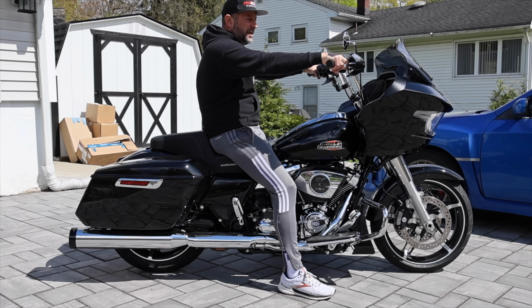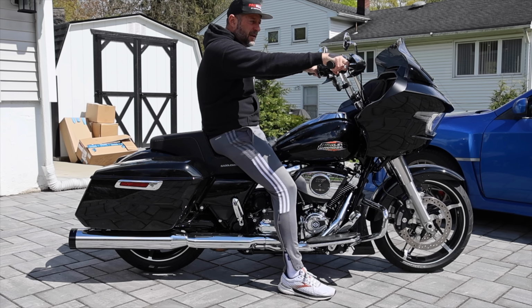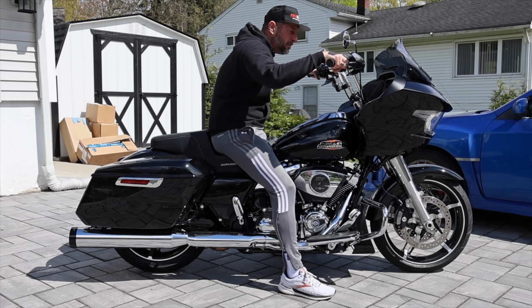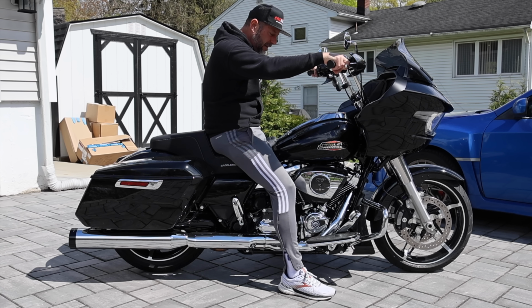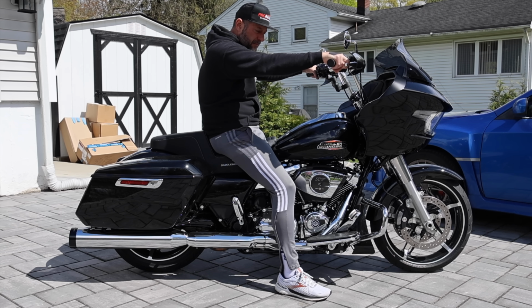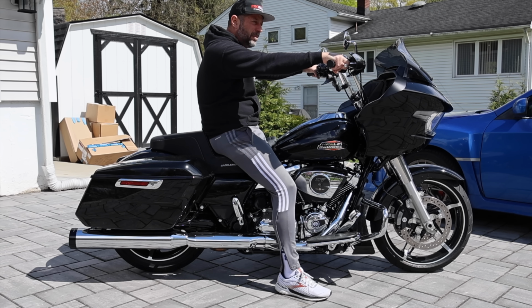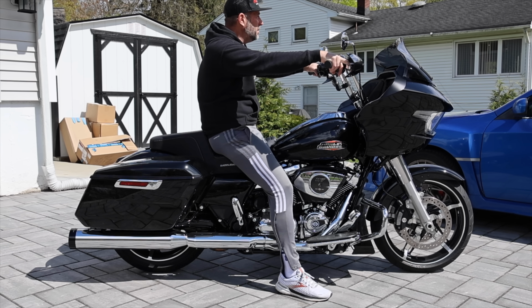So yeah, it feels the same. My arm positioning feels the same, how much I had to reach over for the bars and stuff. It didn't bring me closer, didn't bring me back any more. Feels like the height is the same. Height maybe a little tiny bit higher, but marginal. It's not much.